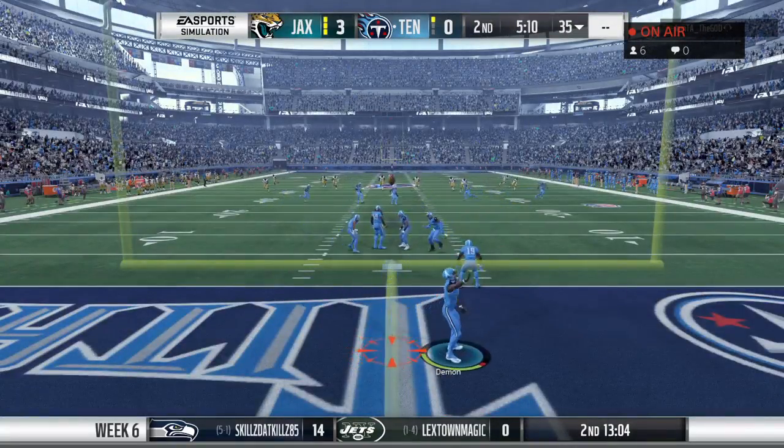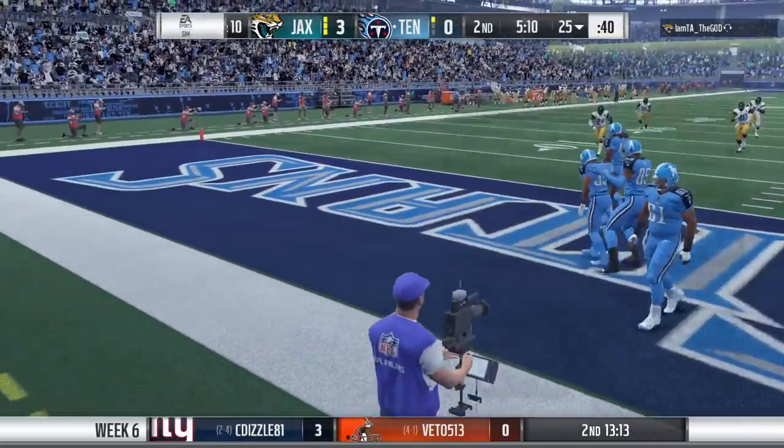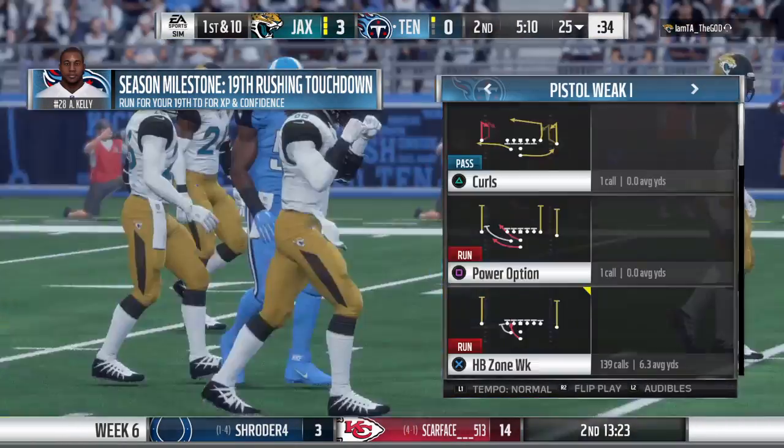First quarter, no points at all. Now we've got our first score of the game. Well, does that signal that we're going to get more as we go along? Or will it revert back to what we saw in the beginning of the game? And here comes Tennessee as they get set to take the field.